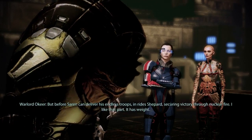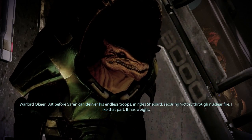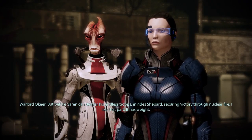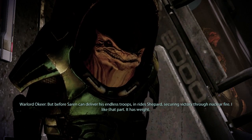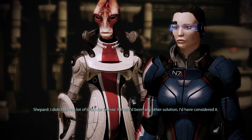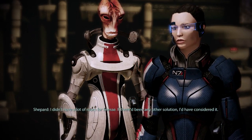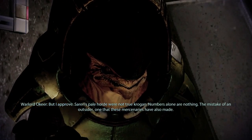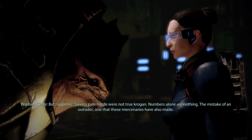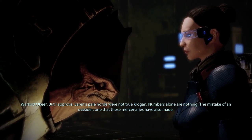But before Saren can deliver his endless troops, enter Shepard, securing victory through nuclear fire. I like that thought. It has weight. I didn't have a lot of room for finesse. If there'd been any other solution, I'd have considered it. But I approve. Saren's pale horde were not true Krogan. Numbers alone are nothing. The mistake of an outsider, one that these mercenaries have also made.